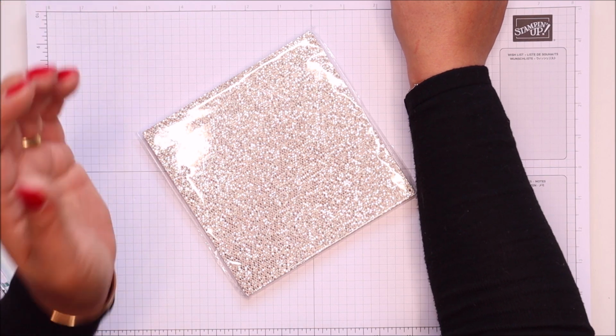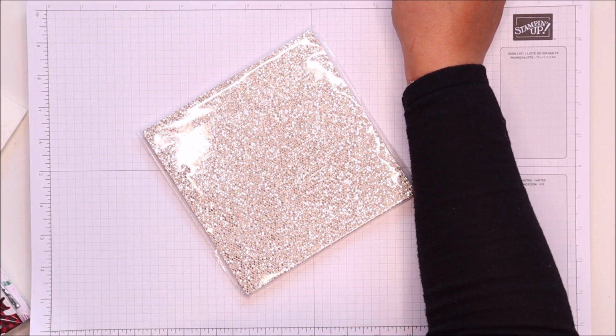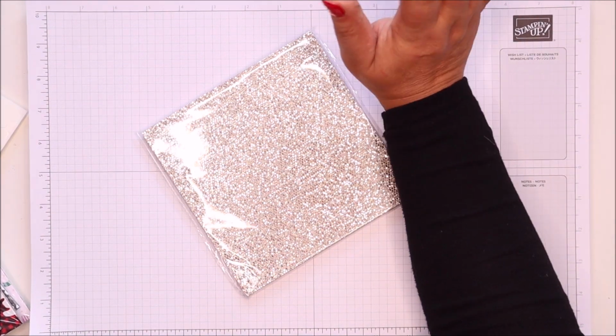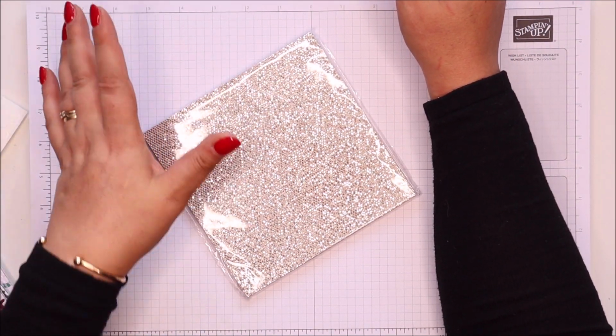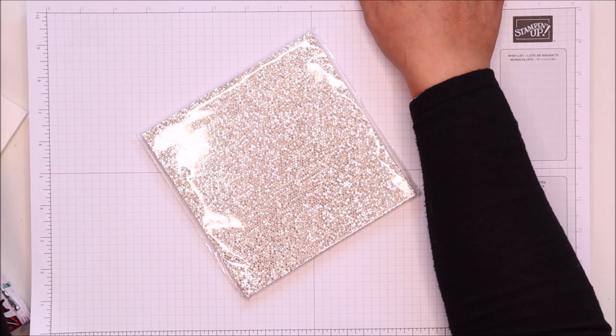So I'm just going to read a couple of names. Frosted Gingerbread, it's as gorgeous as it sounds. Whimsical Trees, also gorgeous. Arctic Bears, adorable. So there are 12 bundles and they are from the new mini catalogue. So it's not bundles from the annual catalogue, it's from the mini catalogue.